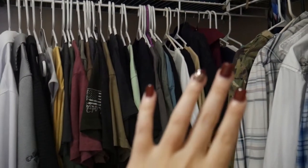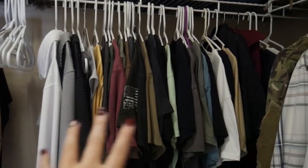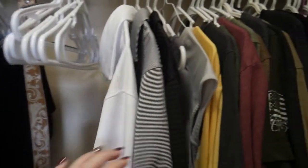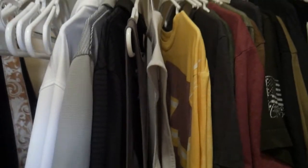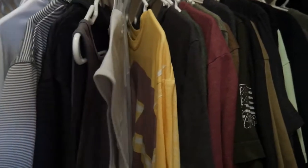And then right here, I didn't really do much. These are all of his everyday shirts. And then these right here I just brought to the front. These are his golfing shirts. And then he's been wearing tank tops a lot more here lately because he's been doing outside work and it's just super hot here all the time. So I brought those to the front.